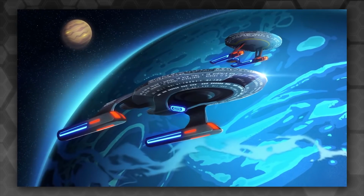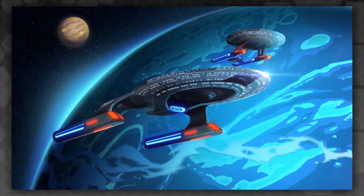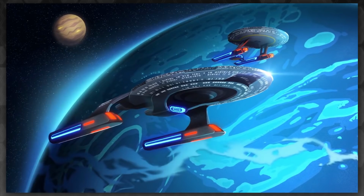A couple of weeks ago, Star Trek Lower Decks introduced us to the new Parliament-class Starship in its 5th episode. And to be completely honest, I think this is maybe one of my favourite Federation Starship designs ever. I really think the Lower Decks people have just knocked it out of the park with this design.